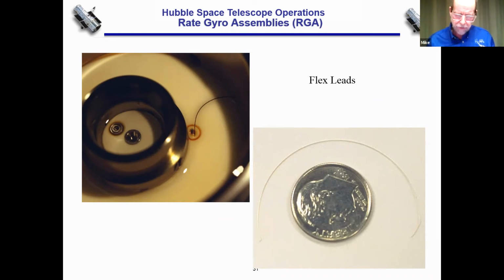Hubble has 6 gyros on board. Currently, only 3 of them are still working, and one of them is being a real pain in the butt. But we do have 3 of them working. Once again, we have to control the telescope in 3 dimensions in space, so you'd say you have to have at least 3 gyros to do that. Everyone pretty much thought Hubble would not be able to operate on less than 3 gyros. That's why they gave us 6. They just didn't realize the gyros were going to start having problems like this.